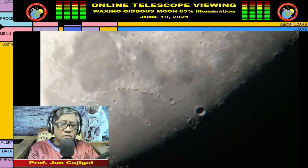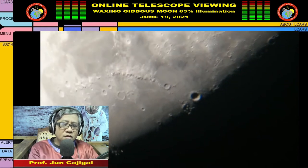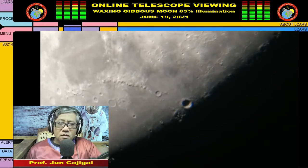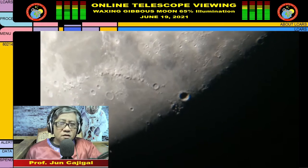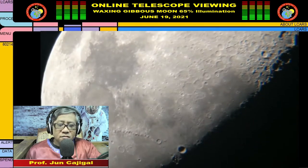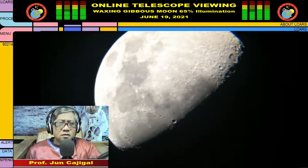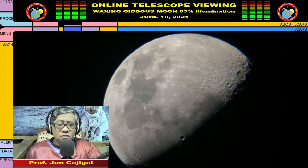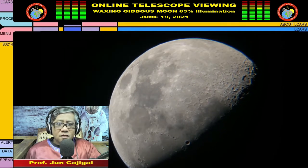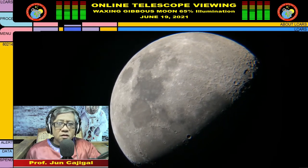Ayan po yung ating Montes Apenninus and yung Copernicus crater. Ayan po ang ating magnified image of the moon. Siguro ibalik na natin yung buwan sa kanyang original size ulit. Mamaya-maya i-magnify natin ulit yung image ng buwan. Sana nagustuhan nyo po yan. Let's now return the moon to its original size. Sana nagustuhan nyo yan, mga ka-spacers and mga ka-siyensya out there.